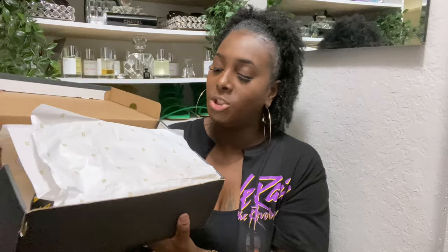We got some J's, of course, J's. We got some Jordan 1s. That's what I did order, right? Yeah, Jordan 1 Lows. That's what I ordered because, honey, I was going back and forth between at least three different pairs of shoes that I really wanted. But I decided to go with this one here because I needed to go with my fit today. So, anyways, here's the shoes.